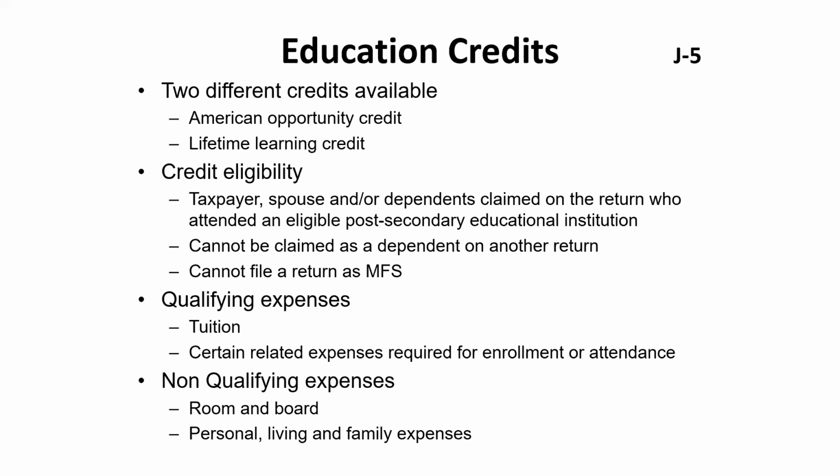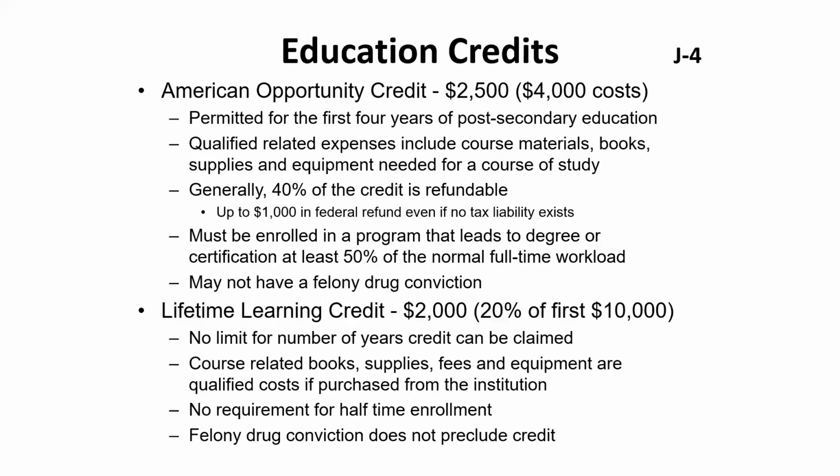Now, I did mention the two different credits. So the first one is going to be the American Opportunity Credit. And in order to get the maximum credit, we only need $4,000 of eligible costs. Now, the good news is, in case you haven't priced colleges lately, $4,000 is not a difficult number to come up with.